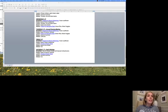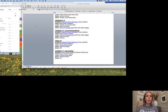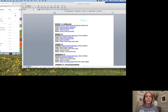And then the first thing that I do when I go to build my meal plan, if I can find my mouse, is I go over and I enter in the dates from my calendar. So this week starts on Sunday, the 8th. So I'm going to go in and fill in all the dates.